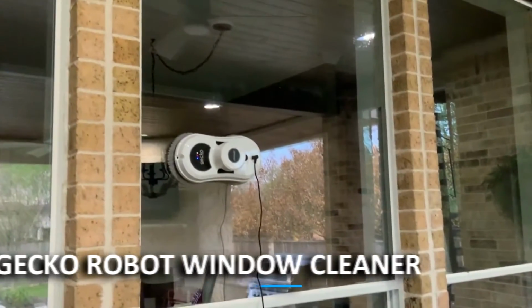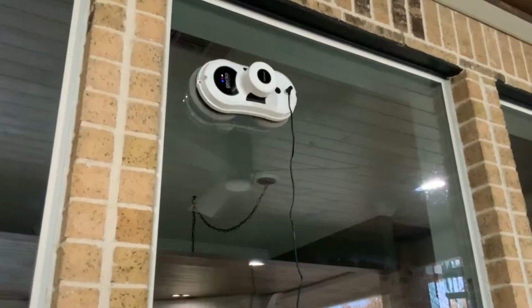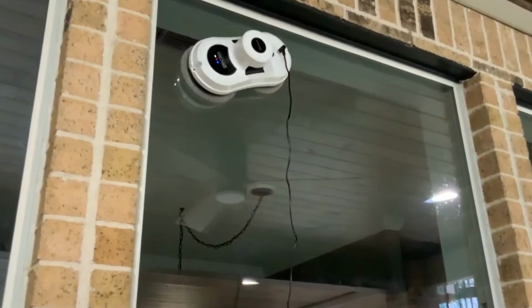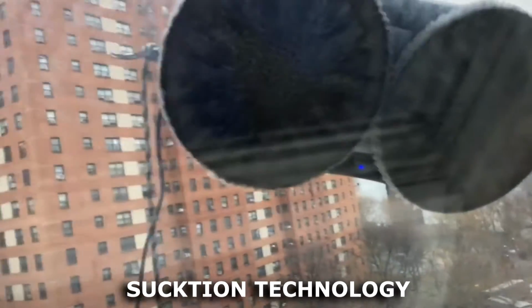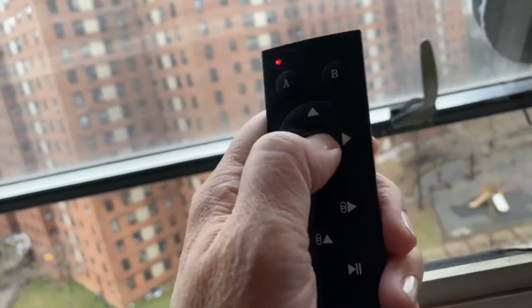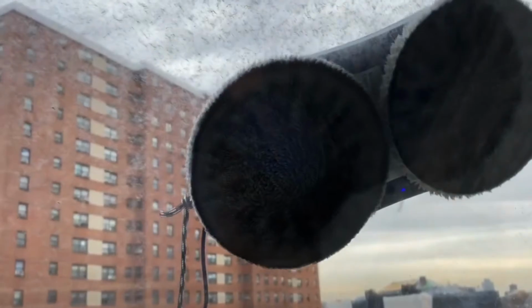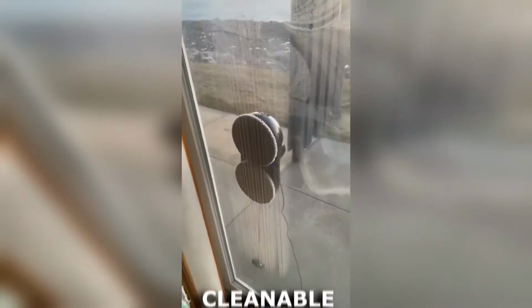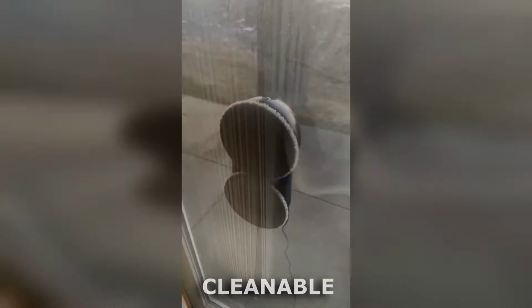Gecko Robot Window Cleaner. We all know cleaning windows can be a tiring task, but this home robot assists you to make it to all the hard-to-reach corners of your windows. The suction technology is employed to stick the robot to your windows, and you can then manually manage it through an app to get even the hardest-to-reach corners. The microfiber pads, which scrub the windows gently, are cleanable for future use.